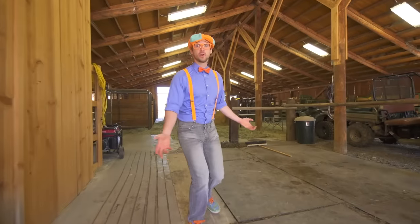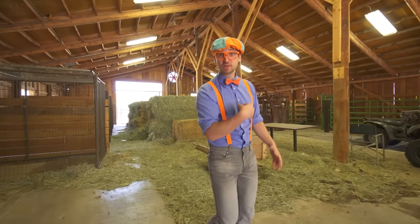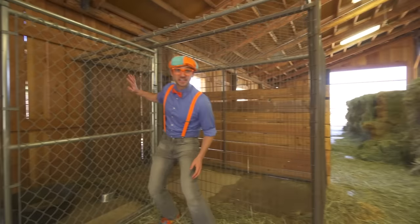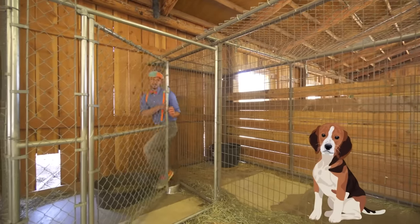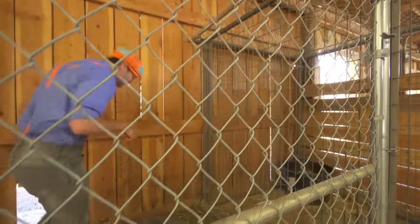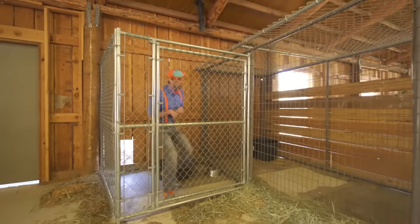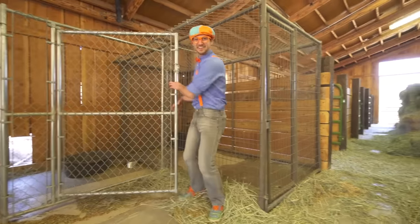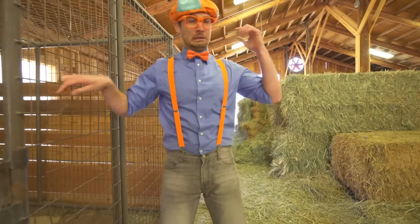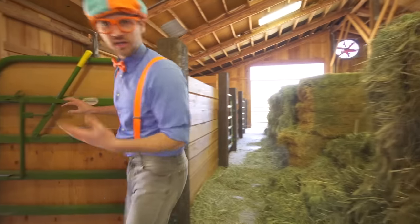Whoa! Look at where we are. We are inside a real cow barn. Axe family's gonna bring in the horse, and in the meantime, I'll show you around. Look! This is where cow dogs stay. Here's another one. Oh, and another one. Look, come here.